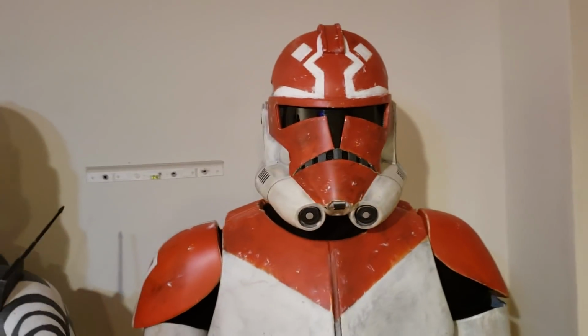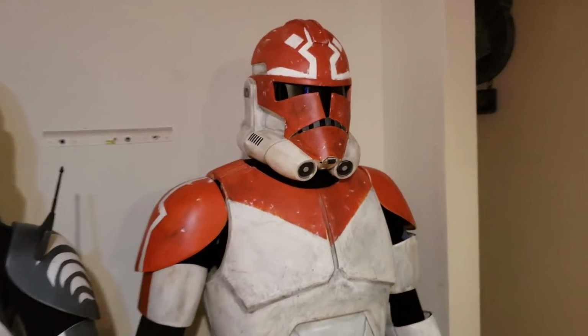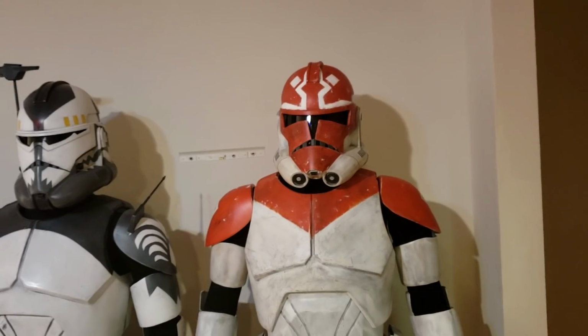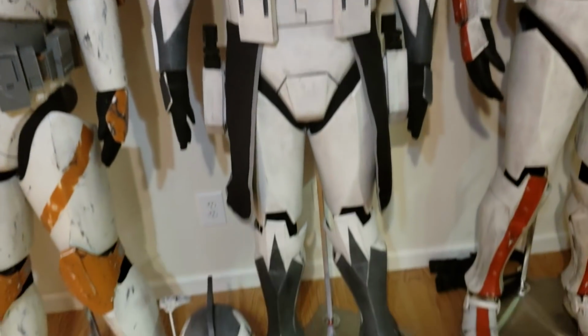Did him for Celebration 2 years ago now. And it was such a fun time. Went there with my friend James and his, at the time, girlfriend Emma, who was Ahsoka. Now they are engaged, so congrats to them once more. And here is Commander Wolf. I'll give you a look at that Phase 1 bucket.